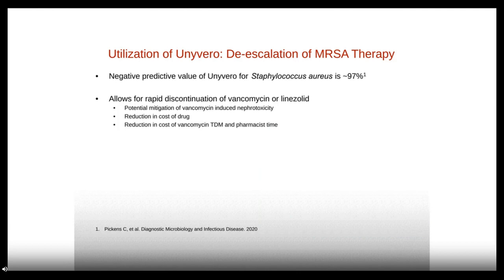The other aspect, which is particularly easy to use, is the de-escalation of MRSA therapy. Now, largely in ICU settings, vancomycin or linezolid is really going to be utilized almost exclusively for MRSA. Given that the negative predictive value of Unyvero for Staph aureus is about 97%, and knowing that potentially half of those can be MSSA, that really gives you a pretty solid indication that MRSA is not present and causing infection in this patient, at least from a respiratory standpoint. Now, of course, Unyvero doesn't take the place of something like positive blood cultures in the setting of endocarditis, but this is to be used for the clinical diagnosis of pneumonia.